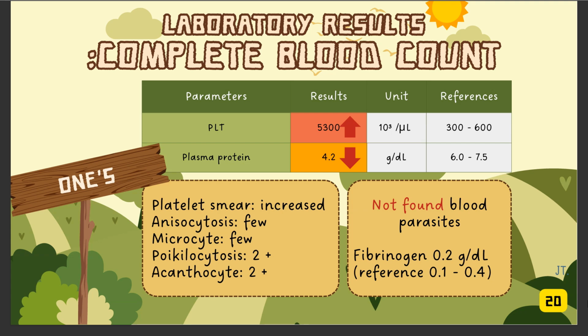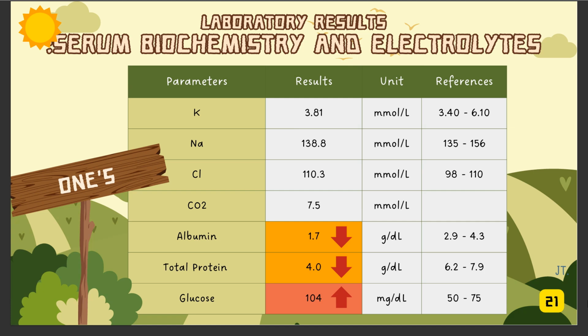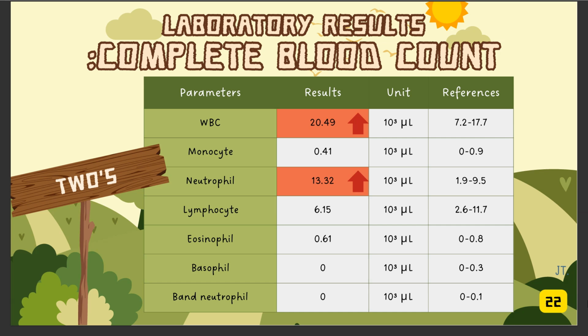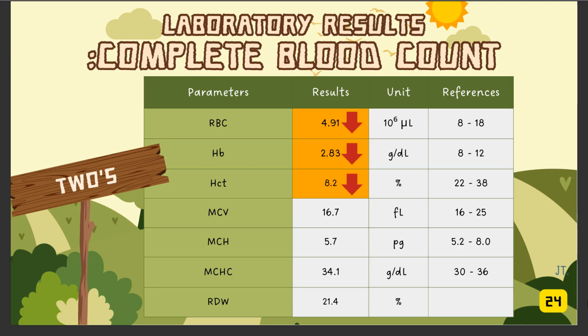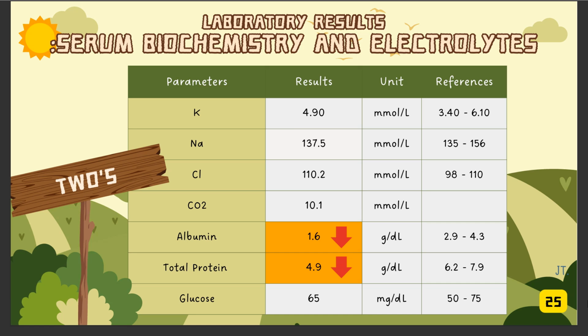0.2 gram per deciliter. Results of serum biochemistry were hypoalbuminemia, hypoproteinemia, and hyperglycemia. And for goat number 2, results of the complete blood count were leukocytosis, neutrophilia, severe anemia, thrombocytosis, and hypoproteinemia. Platelet smear was increased, anisocytosis and microcytes were found in few numbers, and polychromasia and acanthocytes were both positive, and no blood parasite was found. Fibrinogen is also 0.2 gram per deciliter. And for goat number 2, serum biochemistry found hypoalbuminemia and hypoproteinemia.